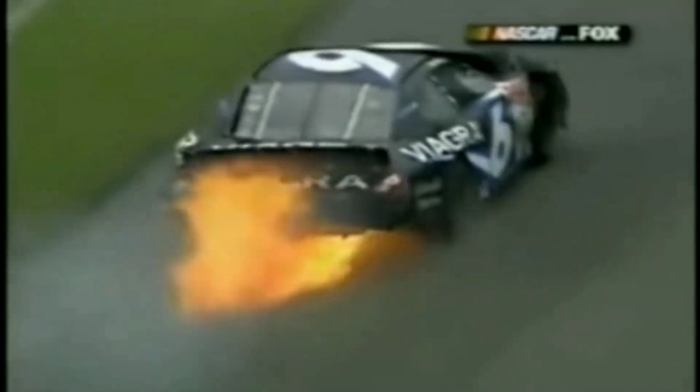A ferocious crash on the back straightaway off turn number 2. Tony Stewart, the leader, is caught. Mark Martin's in it. Ward Burton's in it. One car got completely sideways and the track was blocked. Look at the damage to Schrader's car. He is climbing out. His teammate Johnny Benson is involved. Kurt Busch, you see his damaged car, and the leader Stewart caught up in it.